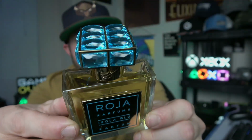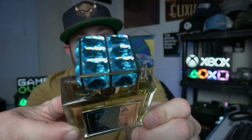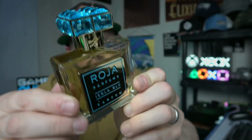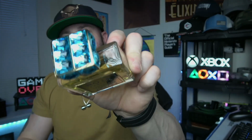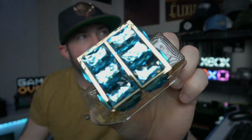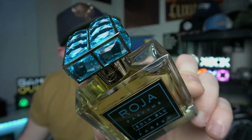And I'm going to say it here and now, this is the prettiest Roja Parfums cap. I've had most of the renditions of the cap with the jewels. I don't have them all, like the purple and the I have the green. I don't have one with the red jewels, but I have the majority of the different caps that they come with. And I mean, this is just magnificent, guys. Look at that. Look at how beautiful. Look at the shimmer, first and foremost, but look at that color blue, like sky blue, just magnificent.